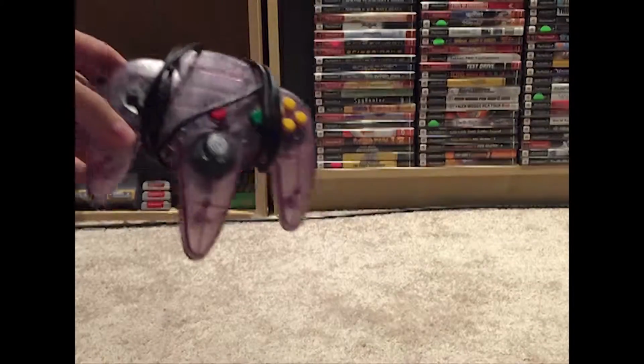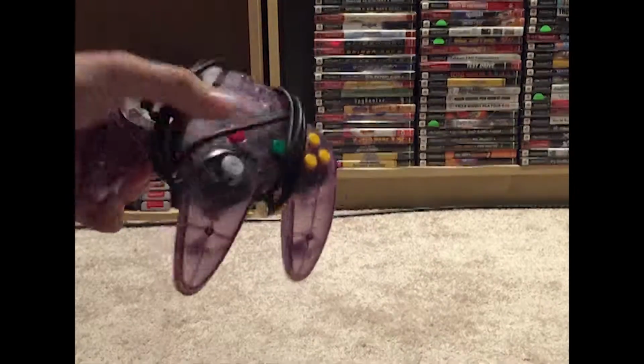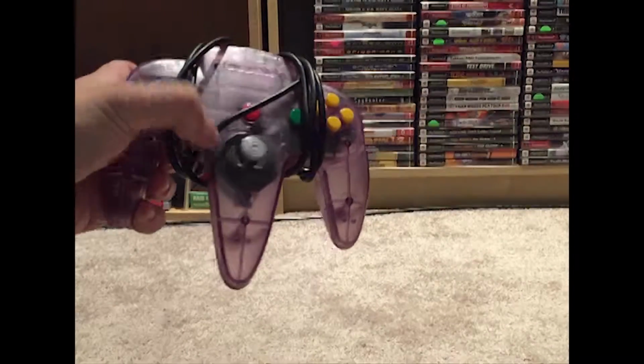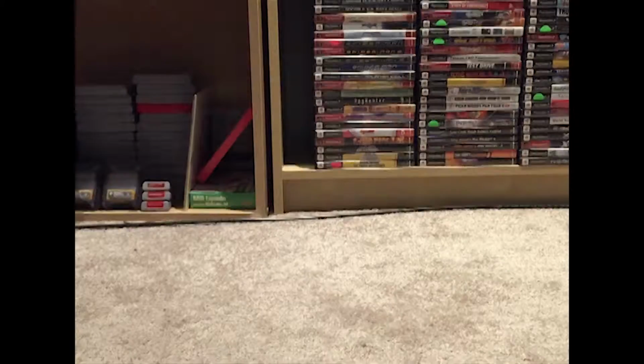And I also got an Atomic Purple controller. The joystick on this is really strong. So the good news is I can replace mine, because mine's kind of beat up since I play it all the time. So now I have a replacement.